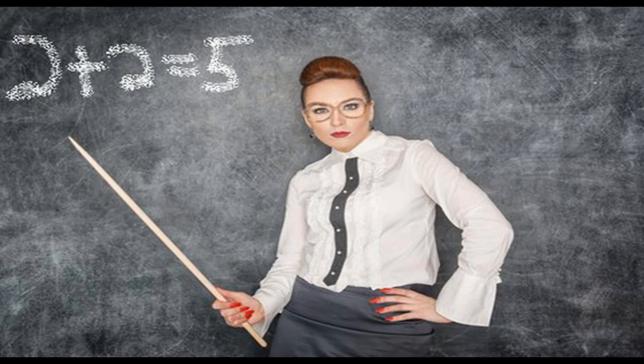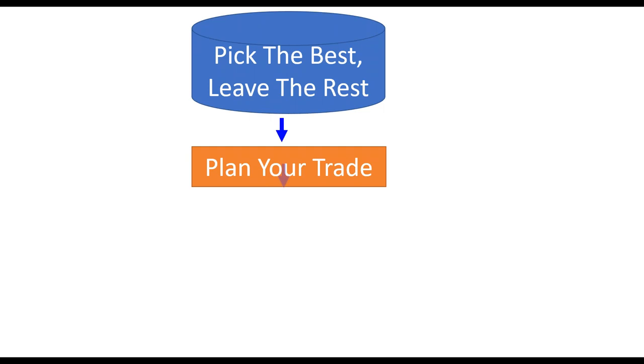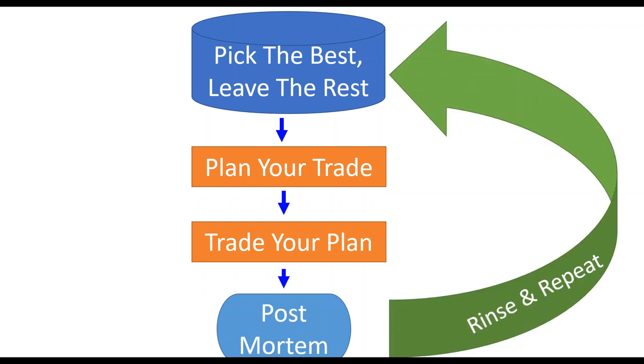We are taught in life, you do something, you make money, that's a good thing, right? Well, not always, because sometimes doing the wrong thing will cost you a lot of money. If you fall into those bad habits, it's going to be really hard to break them. So again, not to be cliche, pick the best, leave the rest. Plan your trade. Trade your plan. And obviously do a postmortem, rinse and repeat. So do that on one trade, just your next one trade. And then rinse and repeat.